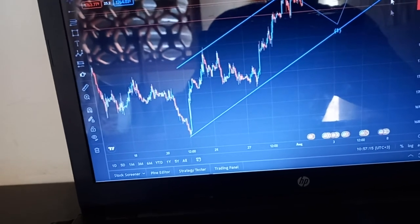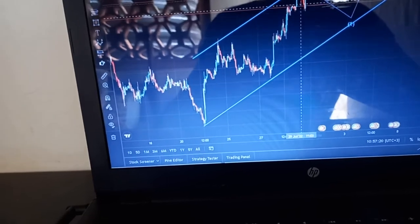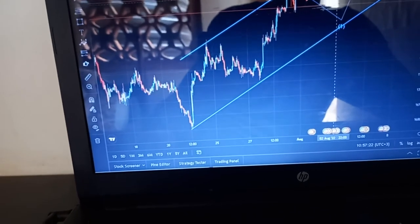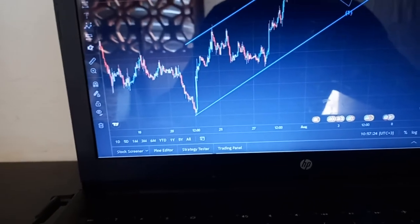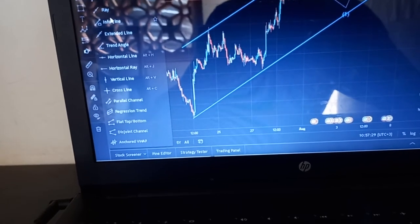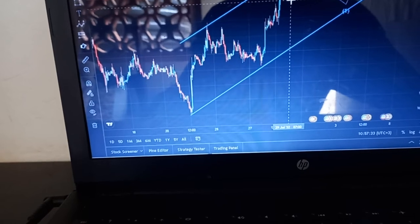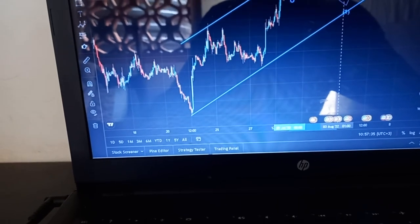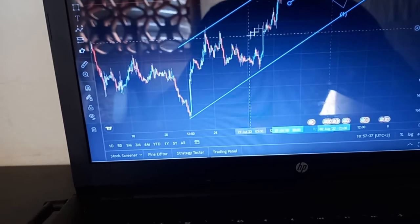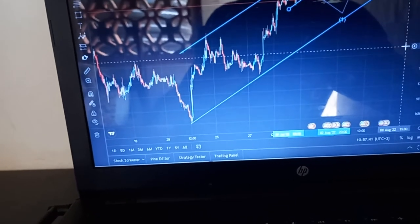Gold looking on buying, but yeah, I'm looking on buying. Once it breaks, looks like something else. Let me see. Looks like something like this. Also, I'm looking on buying really soon. It may not come back down here.